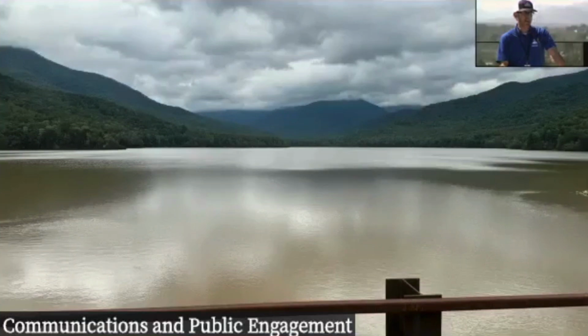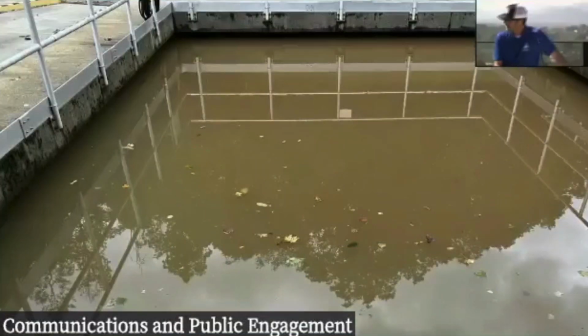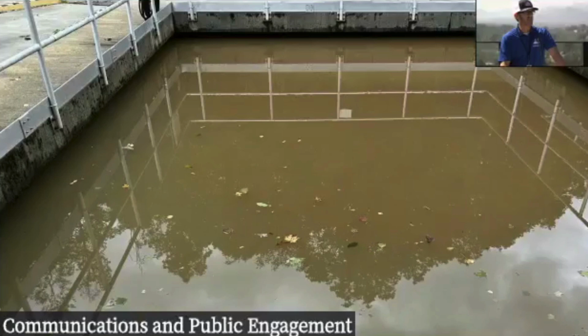So I'm going to come back and talk about the distribution system in a minute. I didn't advance my slides, but I just want to show a couple more pictures on what that looks like. Okay. So I talked about the turbidity in the reservoir. Well, this is a picture of a filter. This is where the water comes and it passes through this to be treated and put into the distribution system. And that's very dark, but this is a better picture.